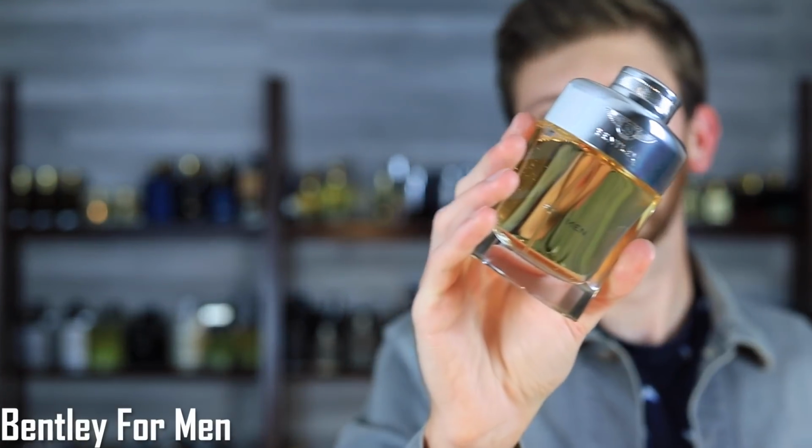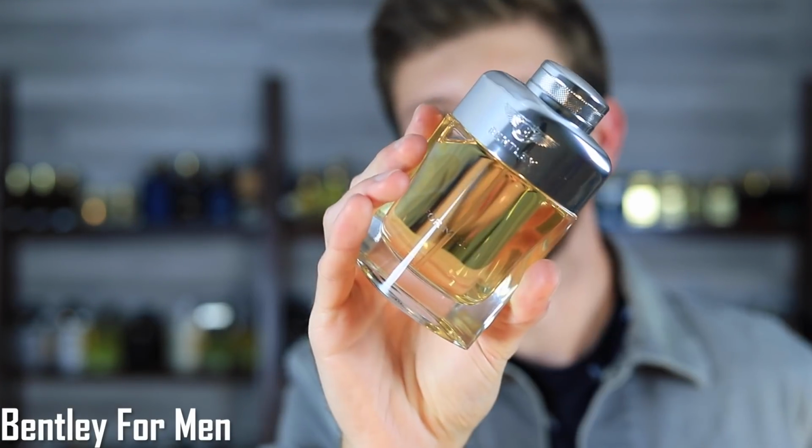Next up, Bentley For Men, just the original. Rum, leather, and cinnamon are some of the main notes. This here is incredible. Same goes with Bentley For Men Intense. However, every time, without fail, I mention Bentley For Men Intense, a lot of people say that they hate it because it smells like a church, it smells old, it's too smoky, and they don't like it.